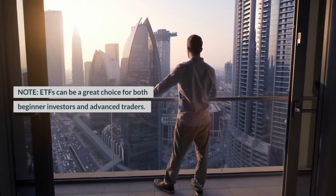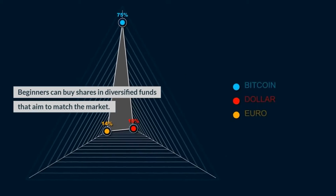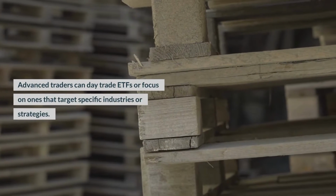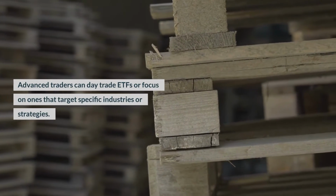Note, ETFs can be a great choice for both beginner investors and advanced traders. Beginners can buy shares in diversified funds that aim to match the market. Advanced traders can day trade ETFs or focus on ones that target specific industries or strategies.